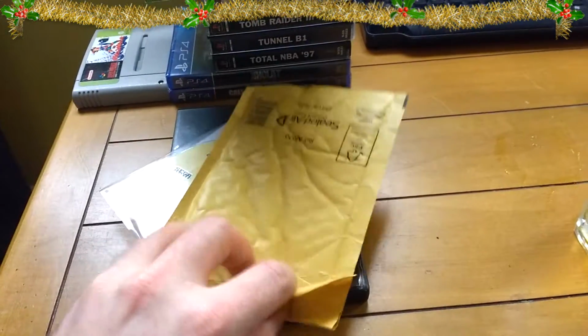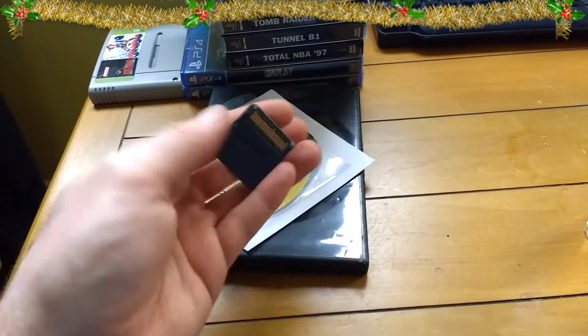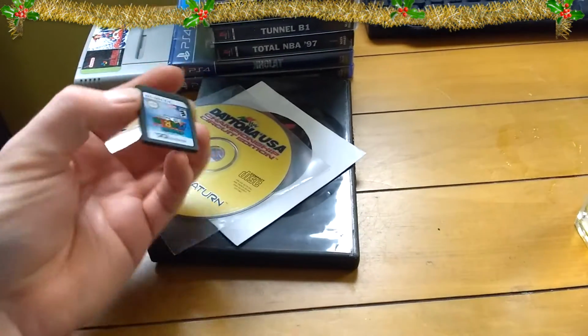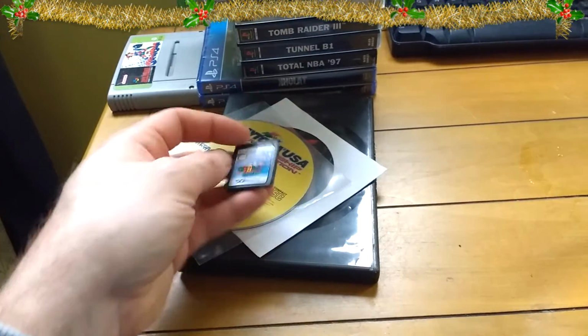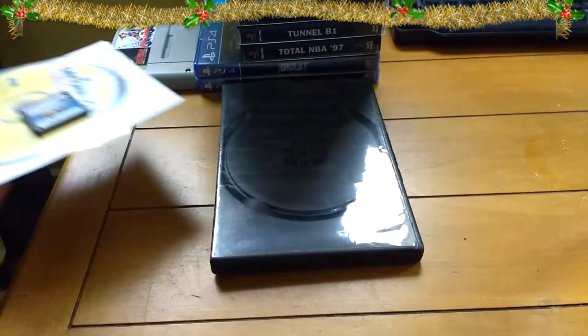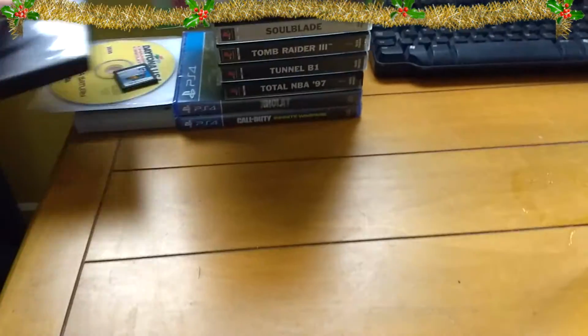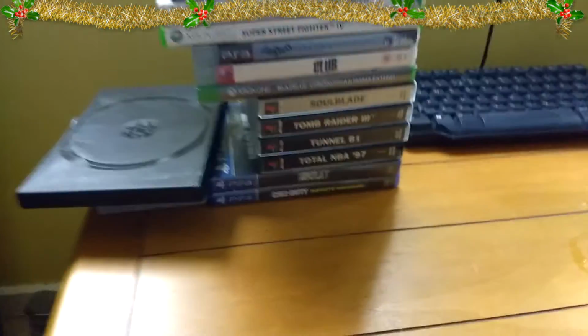And I have this envelope here, which should have a DS game in it, which is Super Mario 64 again, another one that I'm gutted about not having a case for it, because it was like 15 quid, and it's tiny, it needs a case. Put them there, and there's not much left now.